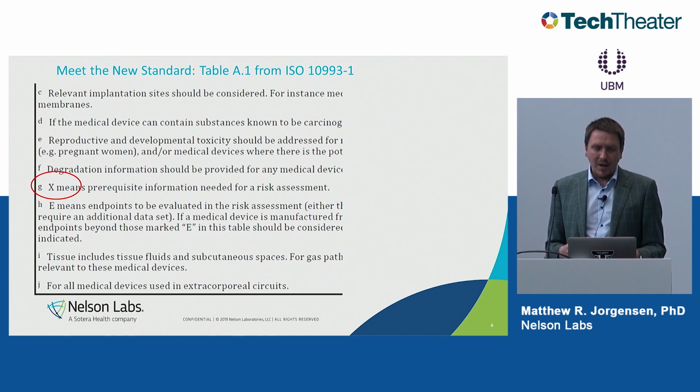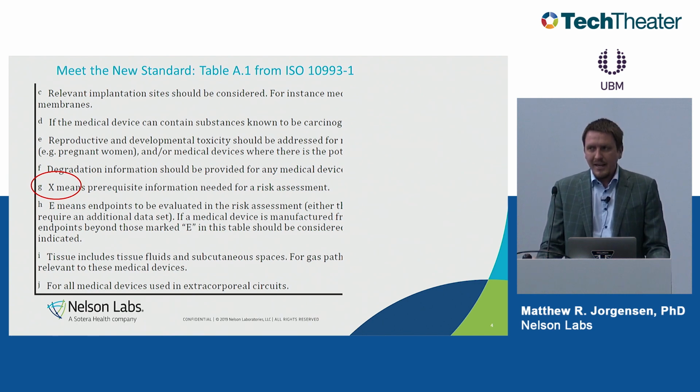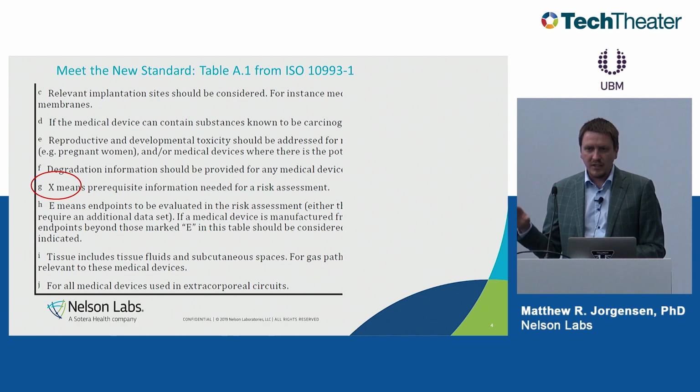So maybe you have a background with a company where you really know what's in your devices, like all of the materials really specifically and their formulations and additives and so on. But you might not. And if you're in one of these situations where you don't know what's in there, then it's time to start to gather that information. So the idea here is before you decide to do an animal test, you need to justify the use of animals or doing that test because of some gap in chemical information.